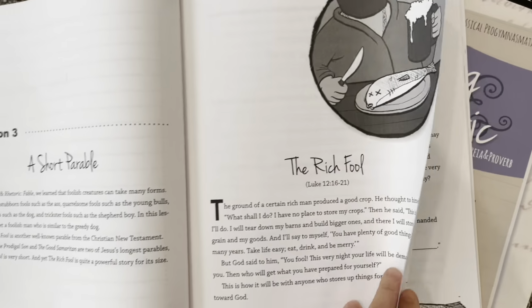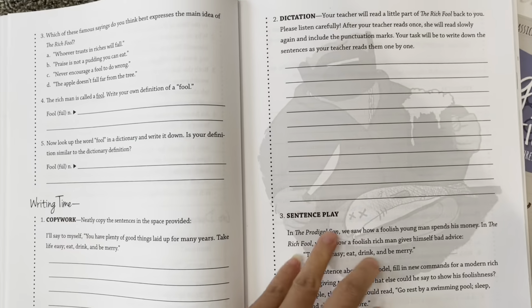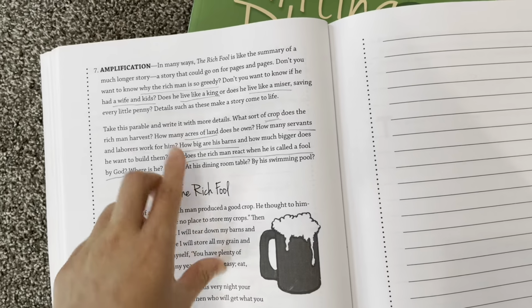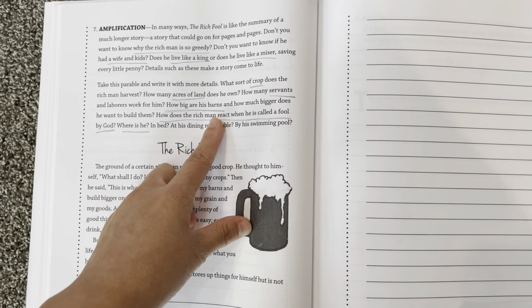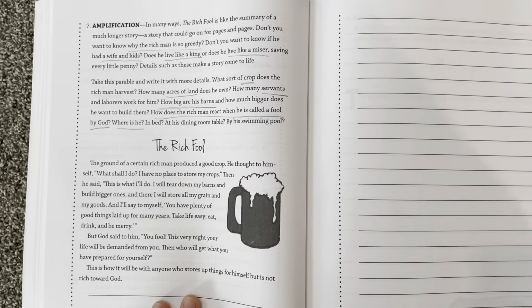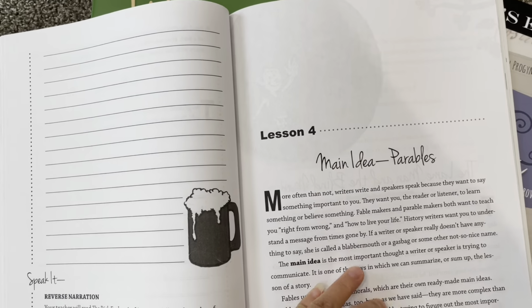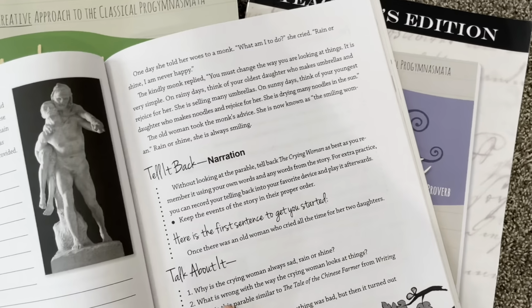It has a short parable. Again, narration, written narration, other copy work, and sentence play. For this lesson, it asks you to amplify. Since it's shorter, it asks you to imagine and add more details, like what this person was like, and add more descriptions to amplify.